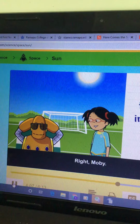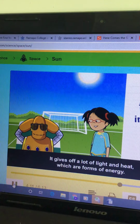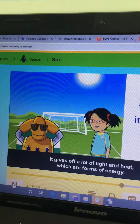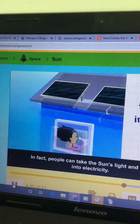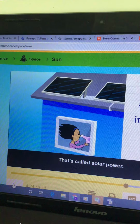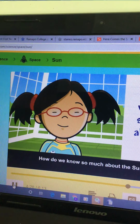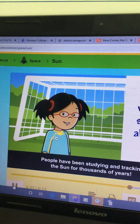Right, Moby. The sun is very important to our planet. It gives off a lot of light and heat, which are forms of energy. In fact, people can take the sun's light and turn it into electricity. That's called solar power. How do we know so much about the sun? People have been studying and tracking the sun for thousands of years.